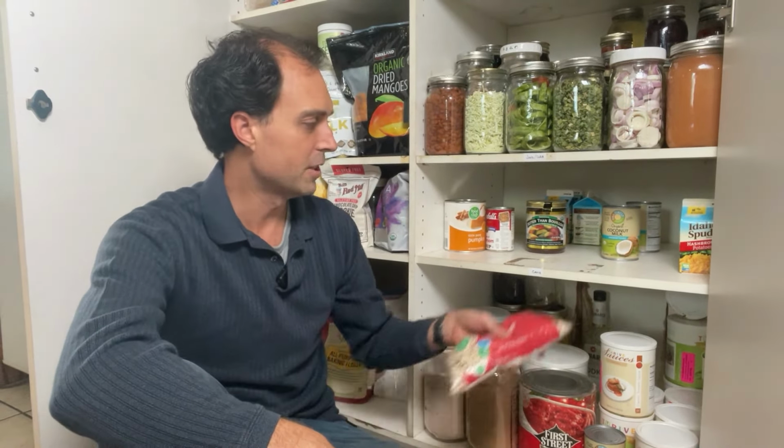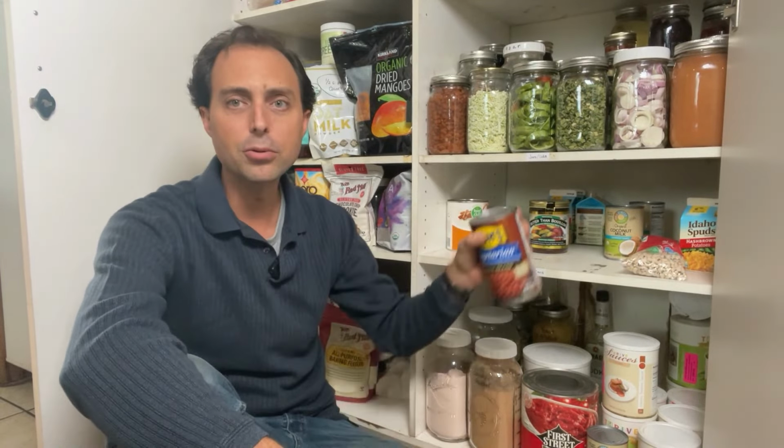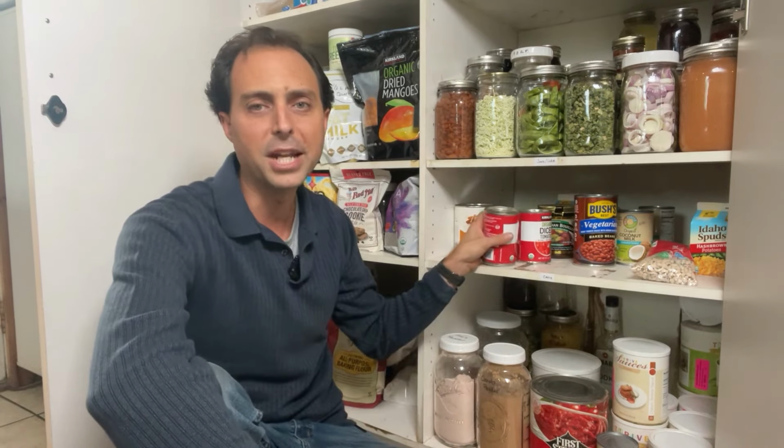So you want to consider the meals that your family typically enjoys and stock up on those foods, especially the most cost-effective ones. For us, that would be items like rice and beans, which we often eat in different forms. Pasta, oats for breakfast in various forms, like cooked oats or granola, and so on. These are foods that are relatively inexpensive, they're filling, and we enjoy them on a regular basis.